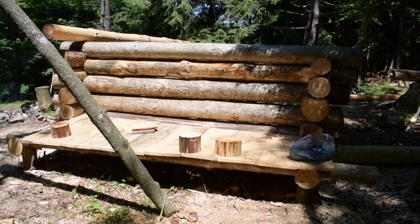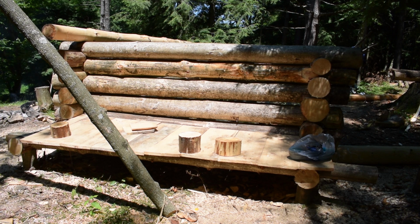This is the front porch. There'll be an overhang and basically a door cut in here, but I'm not going to cut anything in until it's ready, until the roof's on, so that it's ready to get inside. Or, well, I might actually cut the door in earlier, not put the door in. Not sure yet. Everything is up in the air.